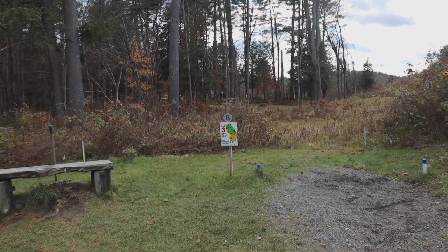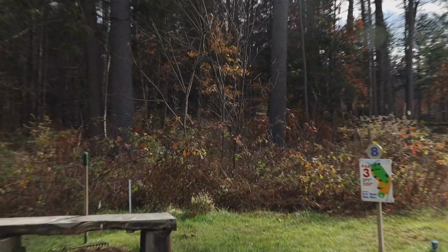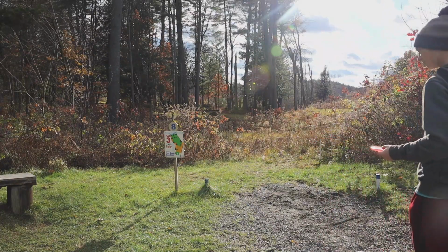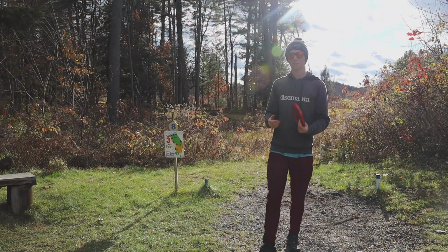There's another hole that's kind of hard to film. 300 feet, dogleg left. Basket's kind of through there, can't see it. Going MD3. Dang, sun's in my eyes. Do I have sunglasses in here? Not really a big sunglasses person, but sometimes they come in handy.